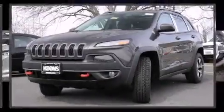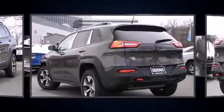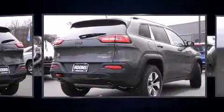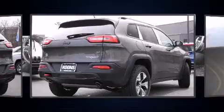Discerning drivers will appreciate the 2015 Jeep Cherokee. Smooth gear shifts are achieved thanks to the refined six-cylinder engine, providing a spirited yet composed ride and drive. Four-wheel drive allows you to go places you've only imagined.